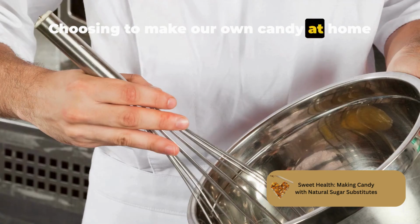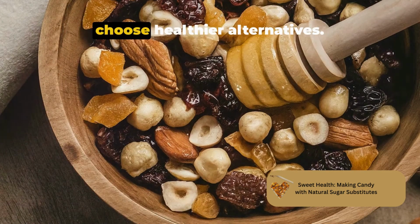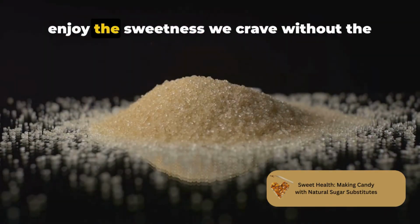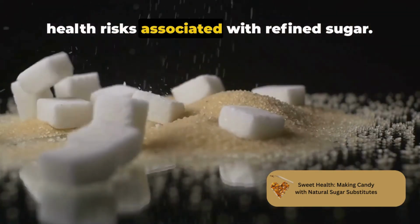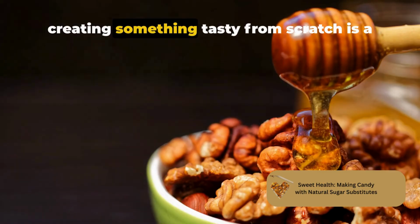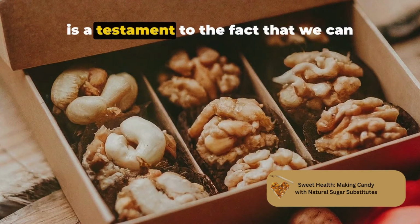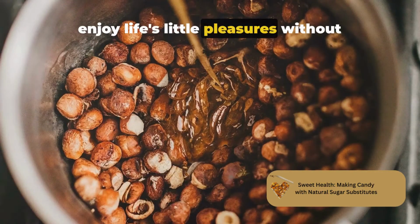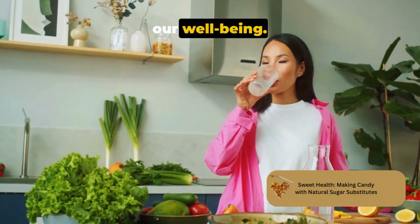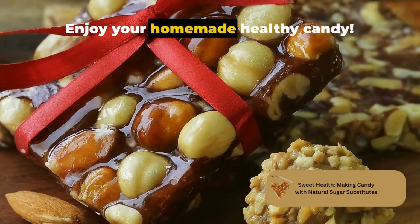Choosing to make our own candy at home not only gives us control over what goes into our treats, but it also allows us to choose healthier alternatives. By using natural sugars, we're able to enjoy the sweetness we crave without the health risks associated with refined sugar. Plus, the satisfaction that comes from creating something tasty from scratch is a sweet bonus. This homemade healthy candy is a testament to the fact that we can enjoy life's little pleasures without compromising our health. It's about making conscious choices for our well-being. Remember, a sweet treat doesn't have to be a guilty pleasure. Enjoy your homemade healthy candy.